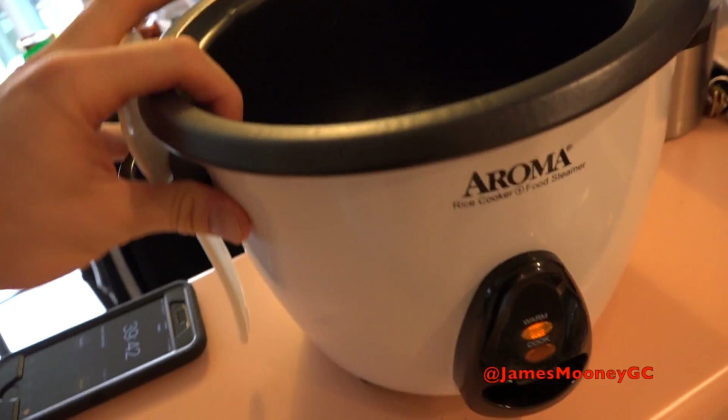So this is my rice cooker. If you don't own one of these, it is a major lifesaver. All right, makes it so much easier. You just throw the rice in there, hit the button, and you can walk away, you can go to work, you can come back, fresh ass rice on the table, ready to go. So what I'm gonna cook up in the rice cooker is some jasmine rice.